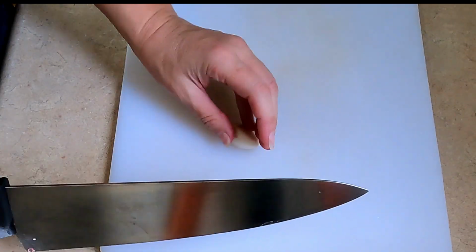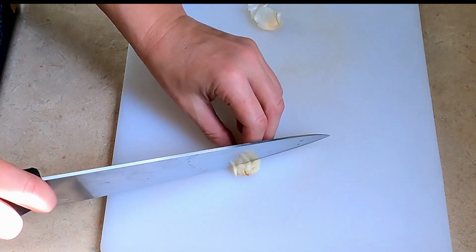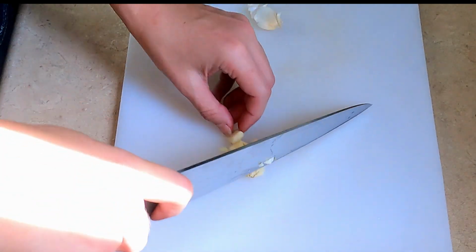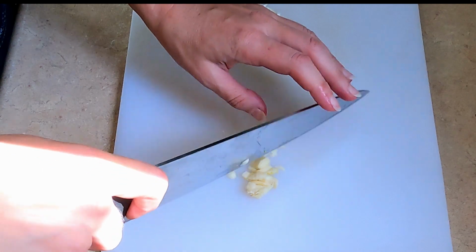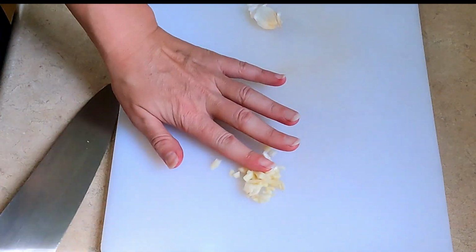And then finally, one clove of garlic. You don't need to mince this too fine. Just sort of turn it into chunks. And obviously, if you wanted more garlic, you could have more garlic.